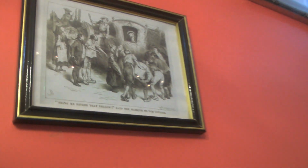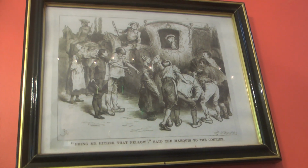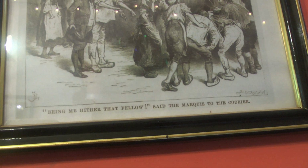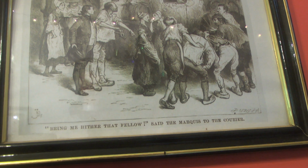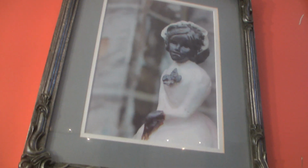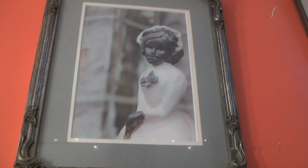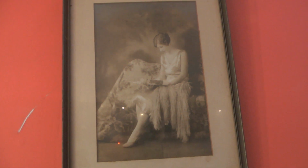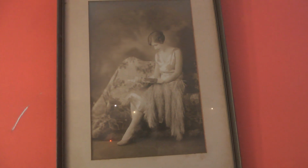This is from Tale of Two Cities, which, bring me hither that fellow, said the Marquis to the courier, which is kind of how I always operated in my slutty days. What is this? Jean took this of Latifah Wright's doll. This was my grandmother's neighbor. And when my grandmother died, I randomly found this picture in my grandmother's garage. I don't know why she had it, but I like it.